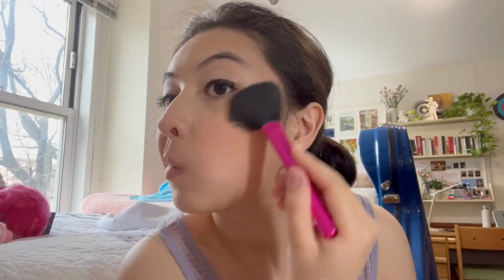Oh, you know, I didn't put highlighter on. Let me do that real quick. I'll just do that with this camera. Wrong brush, but I don't have time to worry about that kind of stuff.